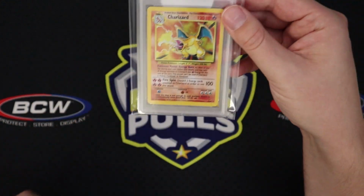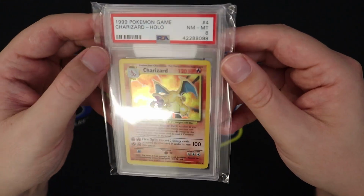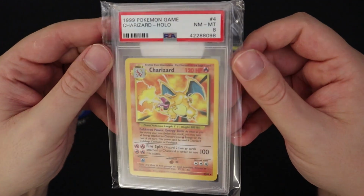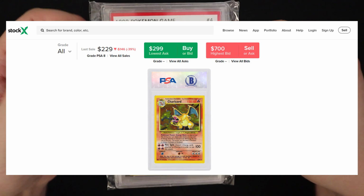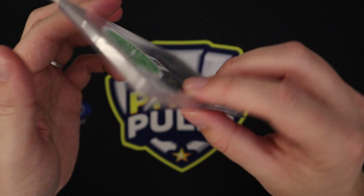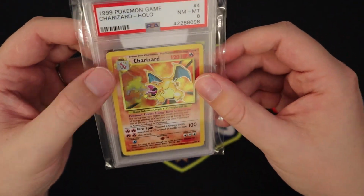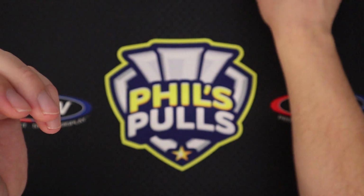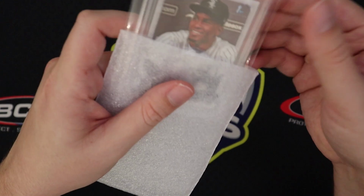So the first single that we have today that I decided would be kind of cool is a base set Charizard, PSA 8. So if I go into StockX and I want to buy this card, I see exactly what they're selling for, I decide I want it, and I know it's going to be an 8 because that's exactly how it's described. So there you are with that. Always good to stock up on some base set Pokemon. Those things are just going to keep going up and up and up.